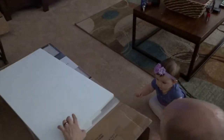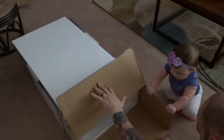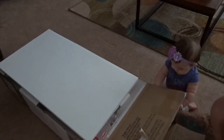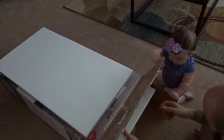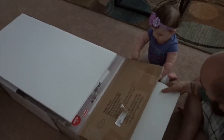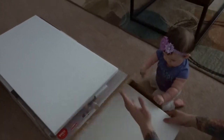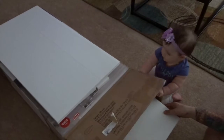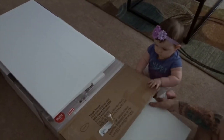You helping? You helping, Daddy? Hold the box open. Watch your hands. Hold the box open. Thank you. Hold it open.